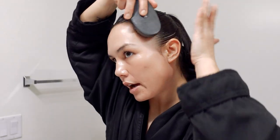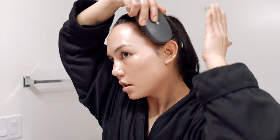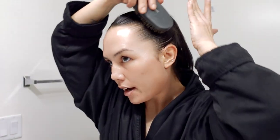So I like that about it because I think it has castor oil in it, so it's actually nice to put in your hair. It doesn't feel like it's damaging it. So I'm just going to take my little boar bristle brush and smooth out my edges and any little frizzies I have from kickboxing this morning.